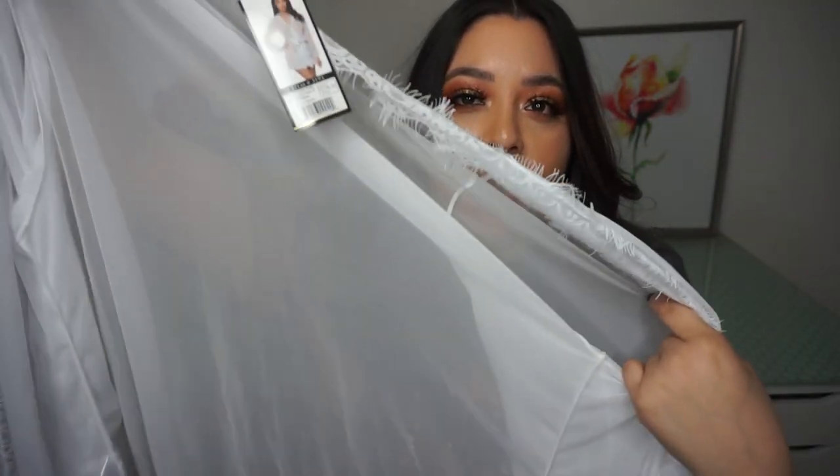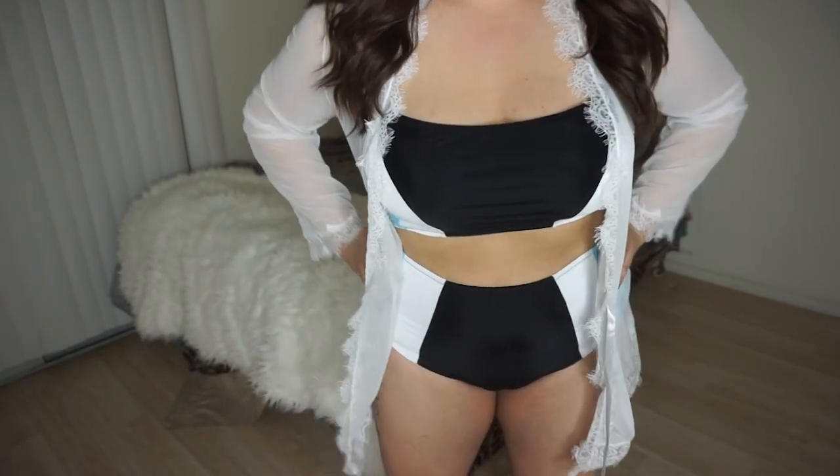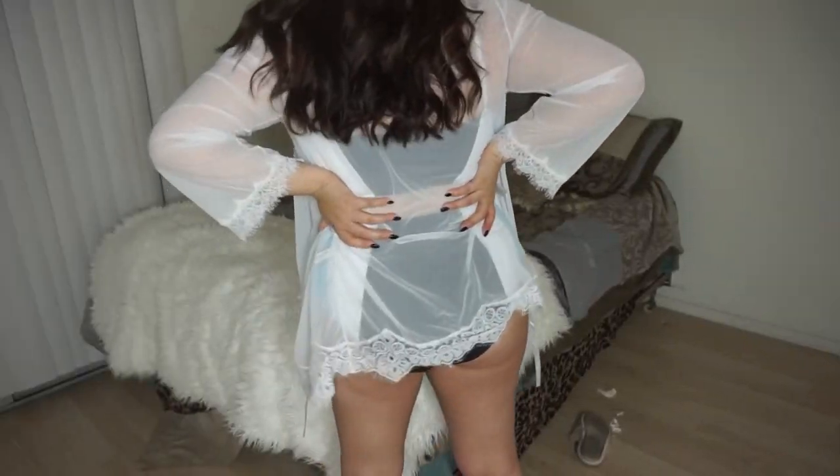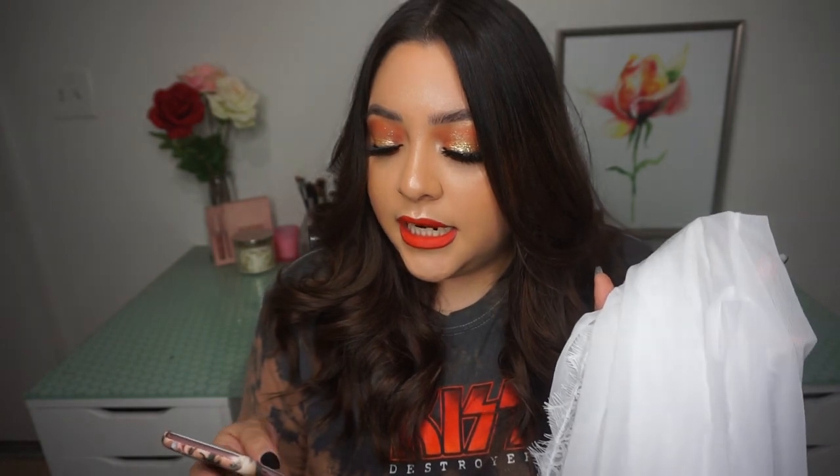So the first item I want to talk about is this robe. It's just a mesh white robe, and I got it to wear over my bathing suits. I'm going to Jamaica in about 2 months, or a little bit less, and I just wanted a mesh little cover up for my bathing suits. This is called the New Lover Robe in the color white, obviously.